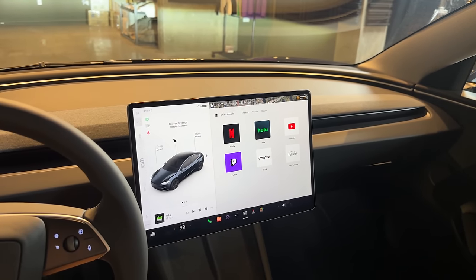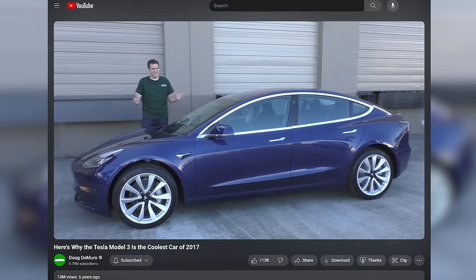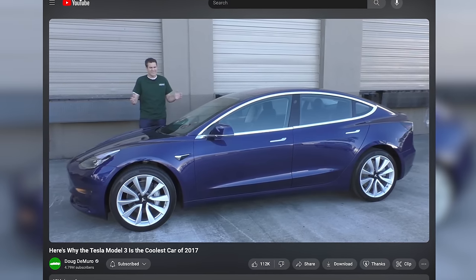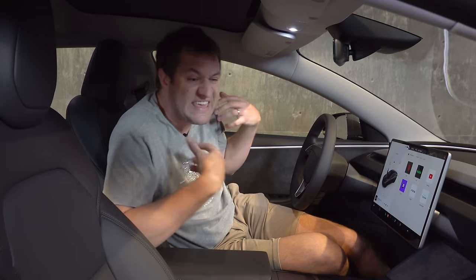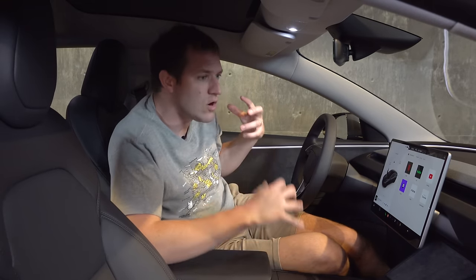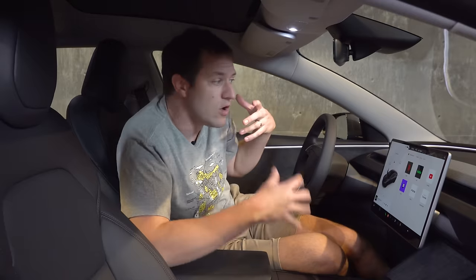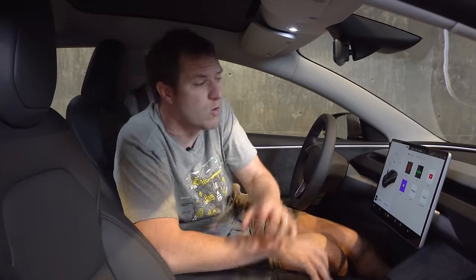Now, when I first reviewed the Model 3 way back in 2017, I had the very first review. I was unsure whether this would be enough to actually get air into the interior to make it warmer or cool, but it works quite well, actually, and it's not visible, so you can keep the minimalism theme going without sticking climate vents on the dashboard.